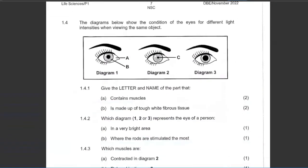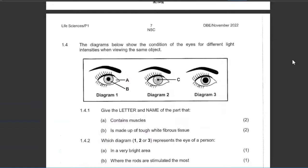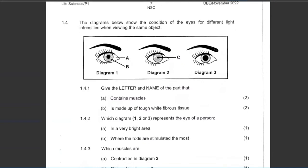Then they are saying that the diagram below shows the condition of the eye for different light intensities when viewing the same object. Give the letter and the name of the part. They want the letter and the name. So what is it? Of the part that contains muscles.